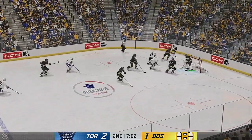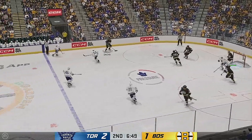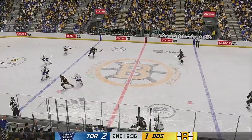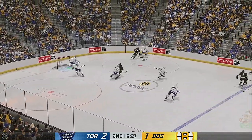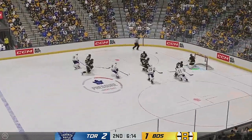Puts it on net. Oh, what a save in front. Moves it to Carlo. And he'll take a step back here deep inside his own zone. Puck scooped up by Zacha. He takes a moment to backtrack but maintains possession. Toronto's got the puck along the wall. Through the neutral zone and along the boards, here they come.